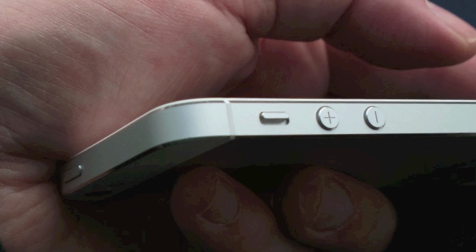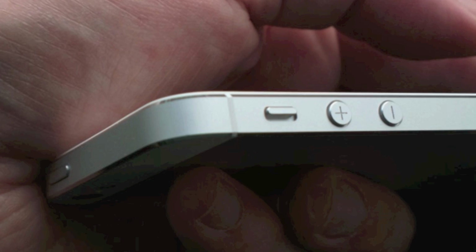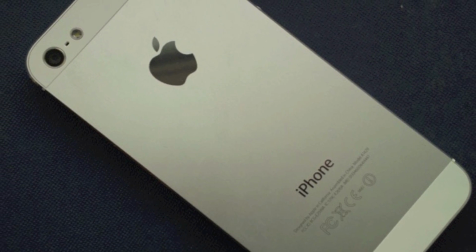It features sparkly machined corners, a silky smooth aluminium back and a sapphire camera glass here in the corner. Want to be noticed while out and about at all the best parties? What you need is this, the iPhone 5.